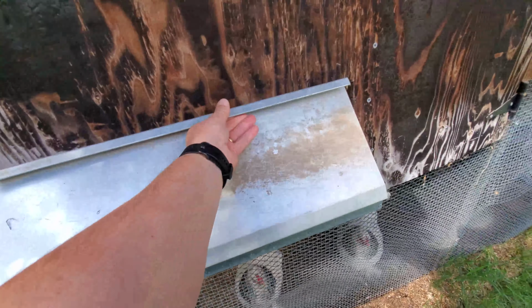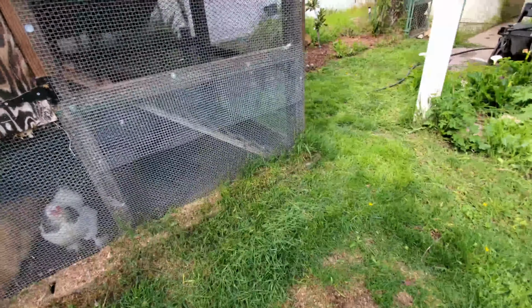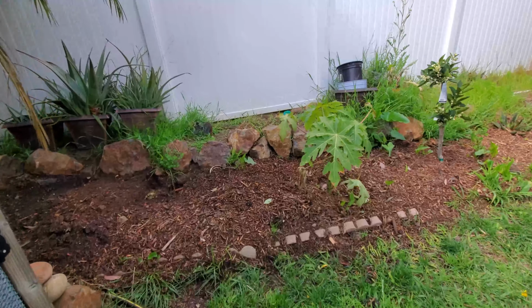The new girls, as you can see, are pushing out eggs now. So that was 4 eggs in one day, and it sounded and looked like there were about 1 or 2 more in there. So we might get some more. So the egg production is doing really good now.